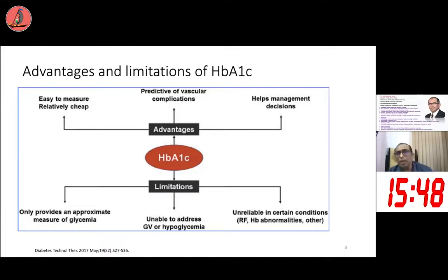It gives you very good help in making management decisions regarding therapy: how and when we have to start insulin, when we have to use monotherapy, and when combination therapy is going to help. In all these management decisions it is a very useful tool, and it is also easy to measure. It is relatively cheap. It is costlier than a blood glucose measurement, but compared with many other tests that are required, it is relatively cheap, and it has been robust in use over the last 30 years.